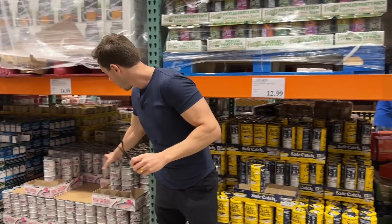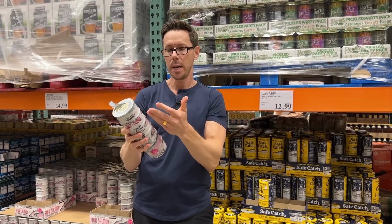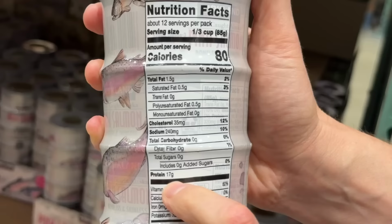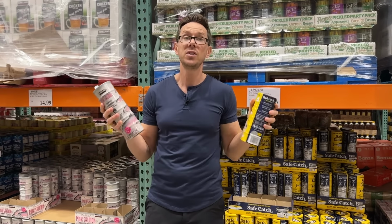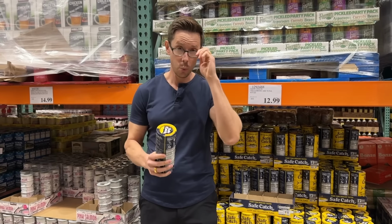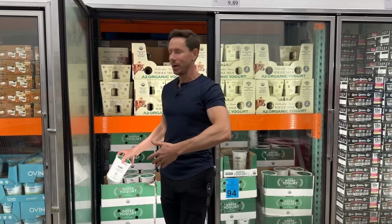And I wasn't going to talk about it, but look, wild caught pink salmon, not as protein dense as that, but a 1/3 cup serving, which is the same serving as that, has 17 grams. So 17 grams in a serving compared to 26, still good. But if we're talking about the most protein dense to really get those protein goals up, tuna is what you want.